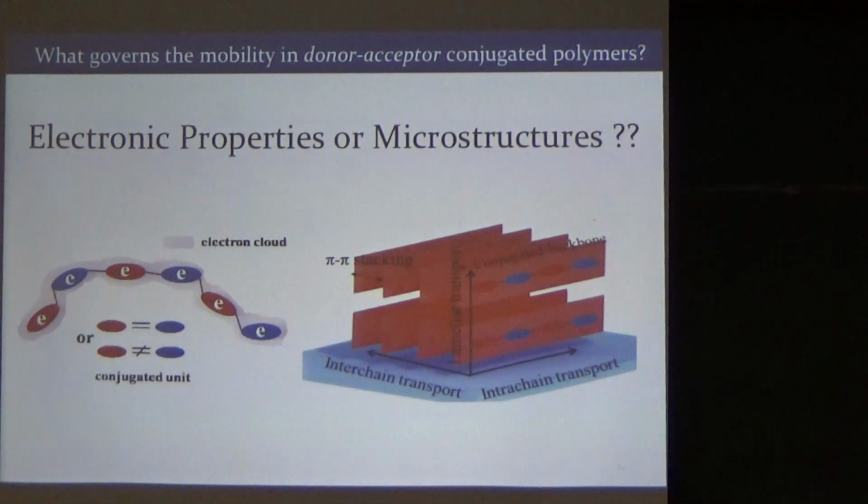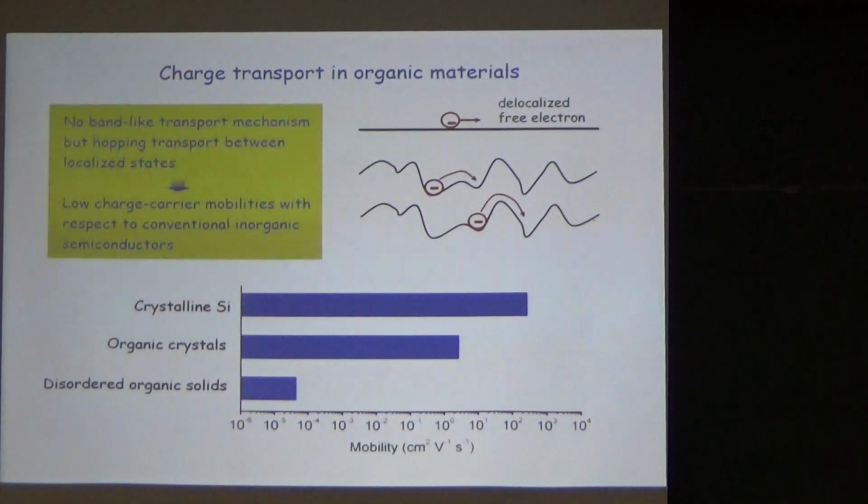So what governs the mobility? Electronic properties and microstructures. Soon after you say microstructures, there is no thumb rule here saying that I will get a typical microstructure. Okay, so this is what happens eventually. This is not the actual real mobility, but I try to compare it basically. You see that you can make a statement.